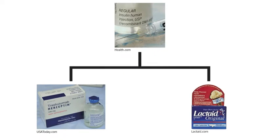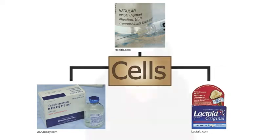In the 1970s, insulin was the first protein-based medicine to be made. Since then, we've made changes to the method we've used to make medicines like Herceptin for breast cancer or Lactaid for lactose intolerance. The only thing is, we've kept relying on the same time-consuming step, growing cells.